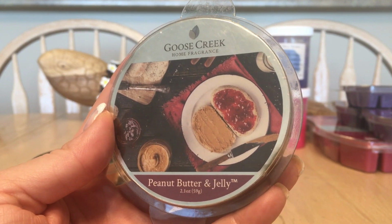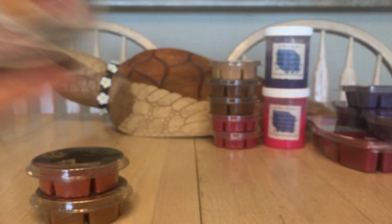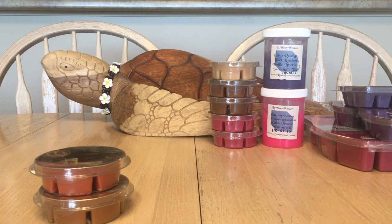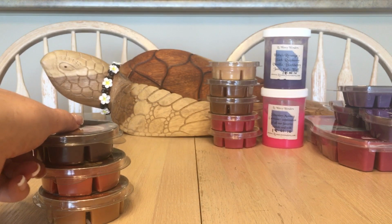All right, so this is peanut butter and jelly. Never melted this yet. I'm a little, like I said about peanut butter, right? But it was the jelly part too, because that strawberry jam, I was really hoping it would be stronger than jam. And on cold, it is stronger on jam and less the peanut butter. So I look forward to melting this soon as well.